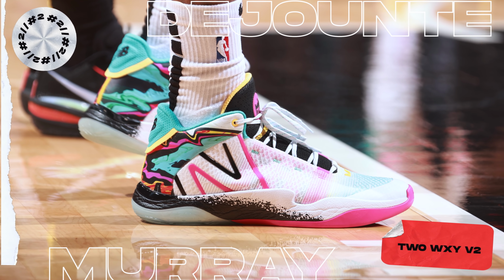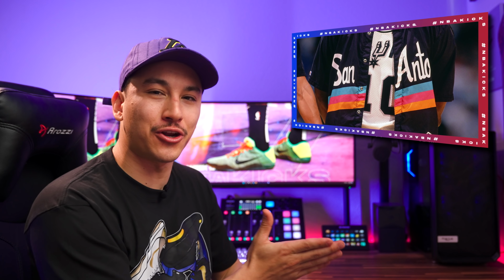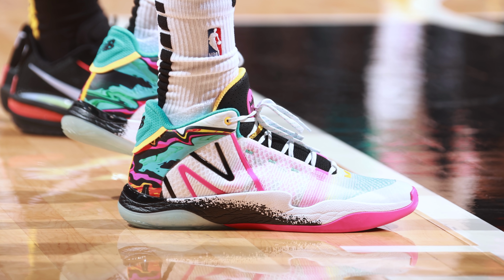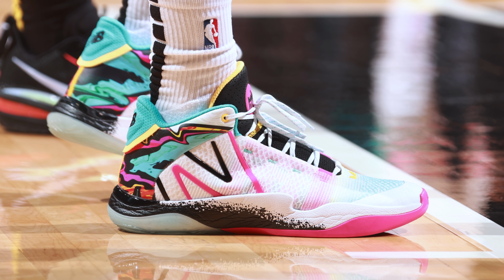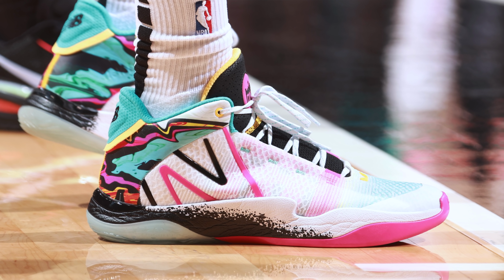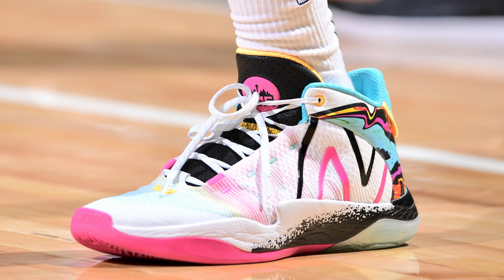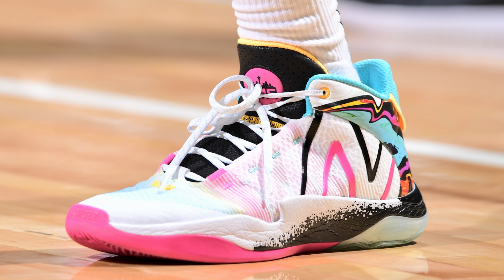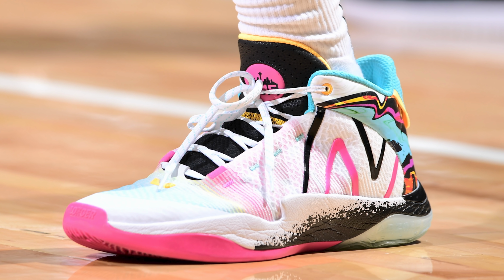Coming in as our runner-up, we have Dejounte Murray with the Two Way V2. Now, it's no secret, the Spurs' retro Fiesta color scheme is one of the most beloved retro uniform color schemes in the entire NBA. And New Balance knows exactly what they're doing here with this new colorway of the Two Way V2. This silhouette is just the perfect dancing partner for that Fiesta color scheme, as it has a real retro look with a high top design as well as a gradient splash midsole, as well as that ink wave graphic on the overlay of the heel. The decision to go with a white upper to really ground things here was a really good move by New Balance, and I'm also glad to see that they're just sticking with what works, as yet this is another great Fiesta colorway that stands out no matter how you look at them.